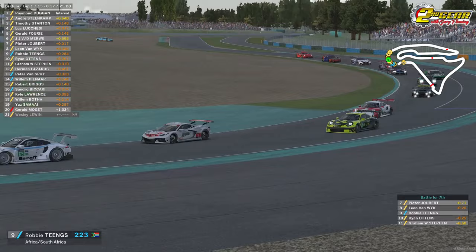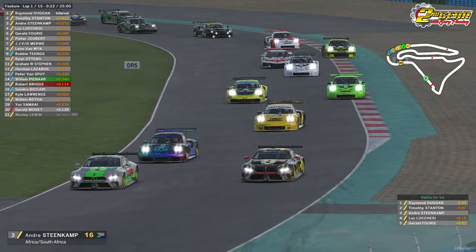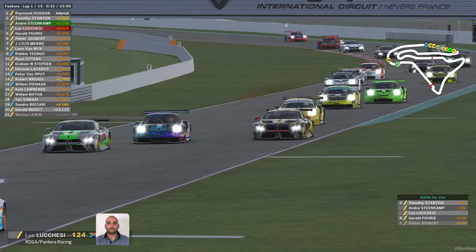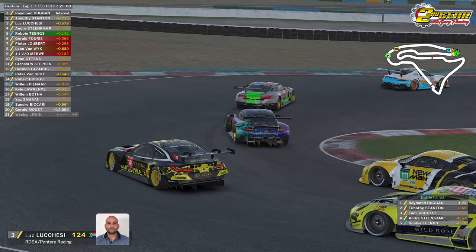Robbie Teens has dropped down a whole lot of positions. Timothy Stanton finds himself in the correct position. He's on the right-hand side of the circuit, but here comes Luke Lucchese. Luke Lucchese is going on the grass to go past Timothy Stanton. Can you believe it? He's already up into third, just three corners in, and Luke Lucchese is right in there.